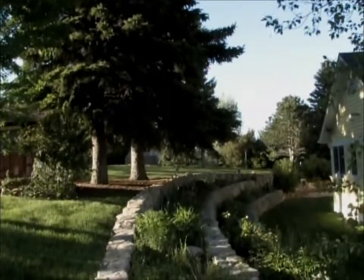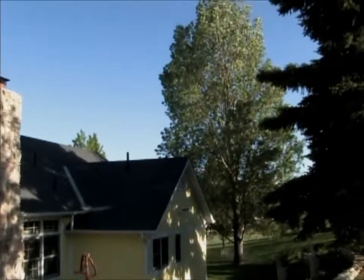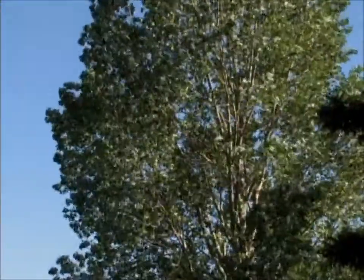Nothing seems more permanent than a big old shade tree. But what happens if it's too tall or if it's in the wrong place? Sure, you could cut it down, but did you know you've got another option? I don't believe that most people realize that this big of a tree can be transplanted.